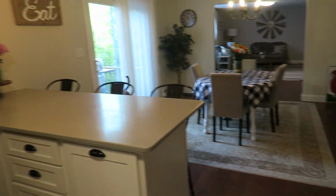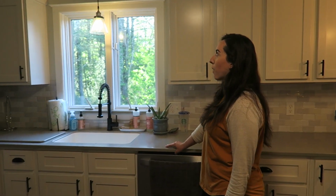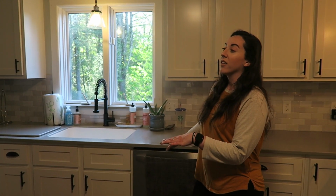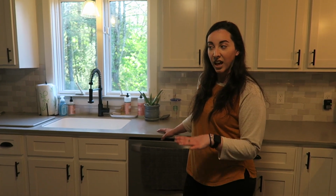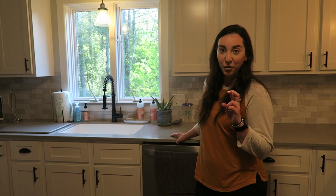So I wanted to go with a really neutral color palette, just because my vibe is the modern farmhouse vibe, and I also know that black and white never really go out of style, and I wanted this kitchen to last a long time without me looking at it wanting to change it, so fingers crossed.